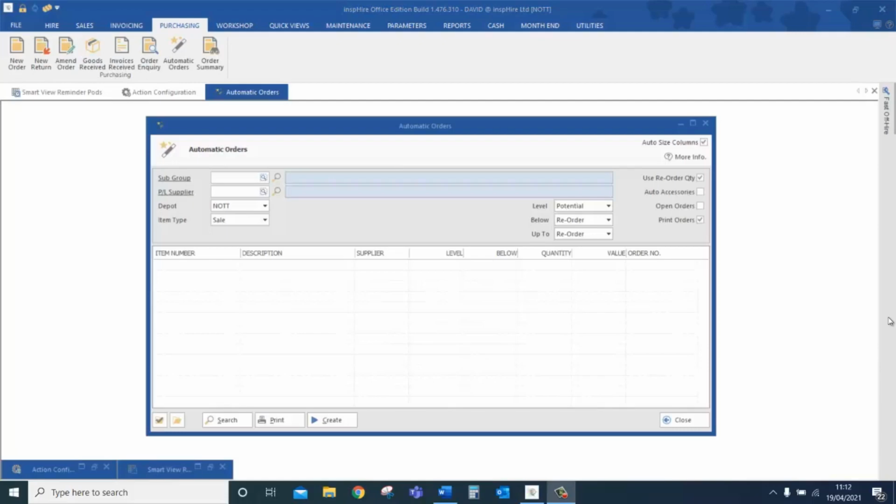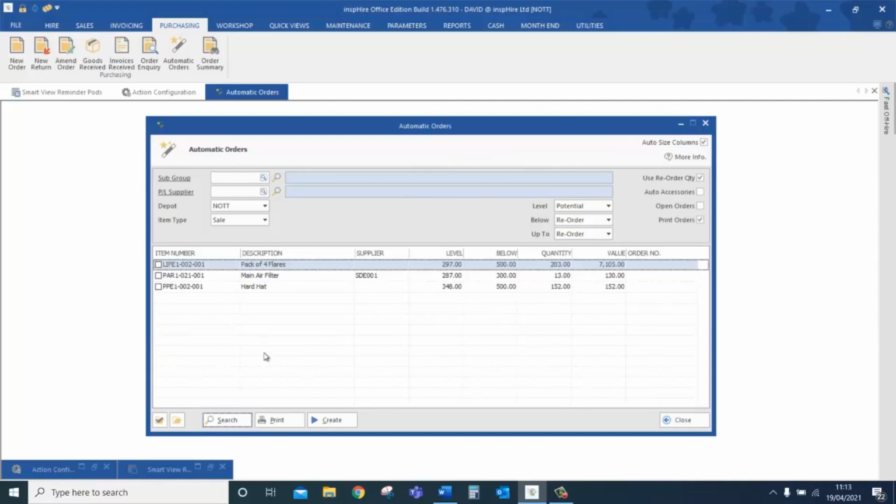Okay, now we're going to take a look at purchasing and purchase orders. One of the facilities that the system offers is automatic orders. We'd use this if we have an inventory of items, such as lots of sale items, bulk, non-unique items. You can see here I've got an example of air filters, hard hats, maybe PPE, that kind of thing. Anything where we want to keep track of the stock levels, and put some criteria around that, so that if stock falls below a certain level, it warns us and helps us populate a purchase order with our supplier.